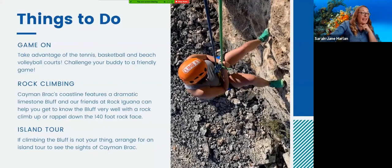If you do have any topside time, there's plenty of things to do at the resort itself. We have a tennis court, we have a basketball court, and we have beach volleyball courts. So you can challenge your buddy to a friendly game.